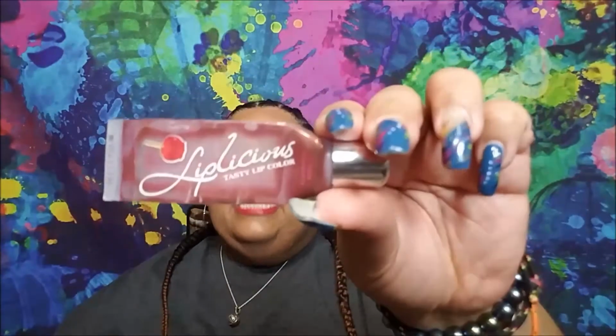From Liplicious, this is the Tasty Lip Color in Candied Apple. It's from Bath & Body Works, years ago, before Bath & Body Works started their own line. I love the Bath & Body Works lip glosses. They're moisturizing. They're shiny. They're not sticky. I do not like a sticky lip gloss.